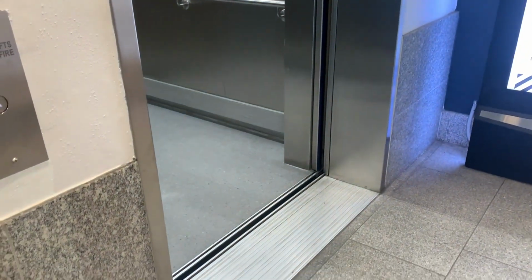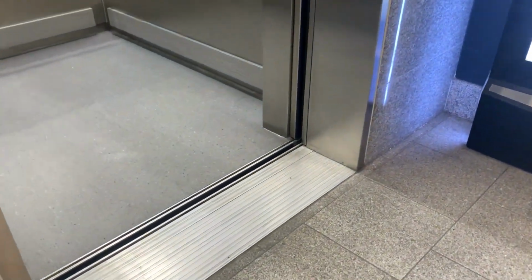It's also got three doors, actually. Going down. Lower ground. Indicator's burnt out. There it is. When will the door close?